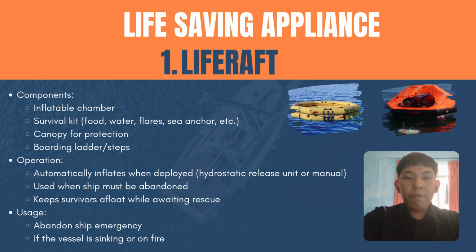In an emergency, the life raft is either manually launched by the crew or automatically released using a hydrostatic release unit, which activates when the ship sinks to a certain depth. Once in the water, the raft inflates automatically by pulling a painter line. It takes just a few seconds to become fully operational. Crew members are trained to board the raft quickly, bring along EPIRBs or other signaling devices, and follow safety procedures while waiting for rescue.